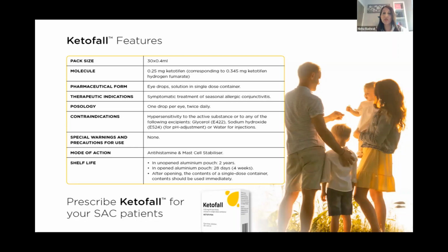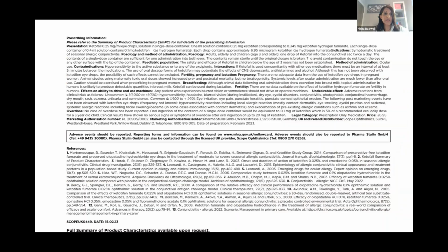The great thing about Ketofor is they do not need to start it weeks ahead of the allergy season. As soon as they take it, it will work within a few hours. And it's twice a day, as opposed to 4 times a day, like other treatments. It has a license from 3 years plus, so it's much easier and practical, especially for children to take. And it's preservative-free as well. So Ketofor is available for those who suffer with seasonal allergic conjunctivitis. That's just some information on the summary product characteristics.